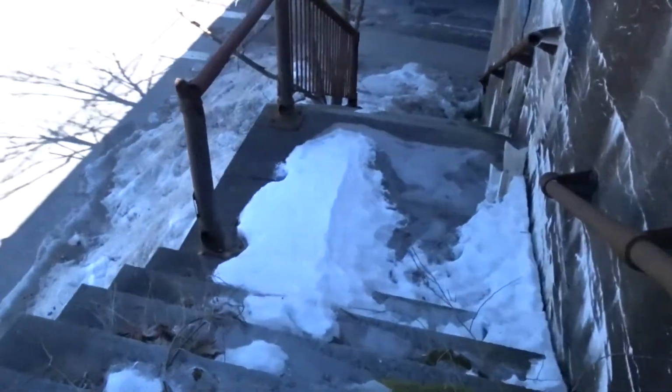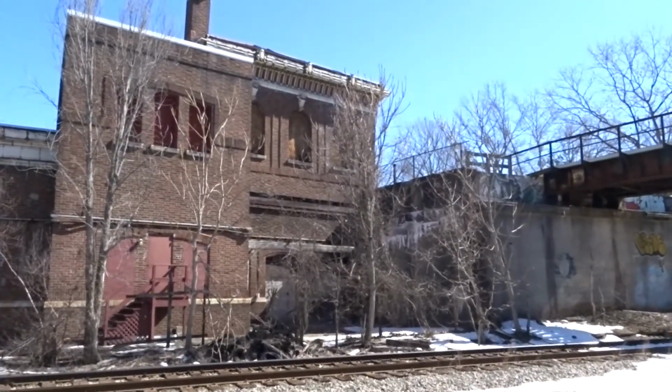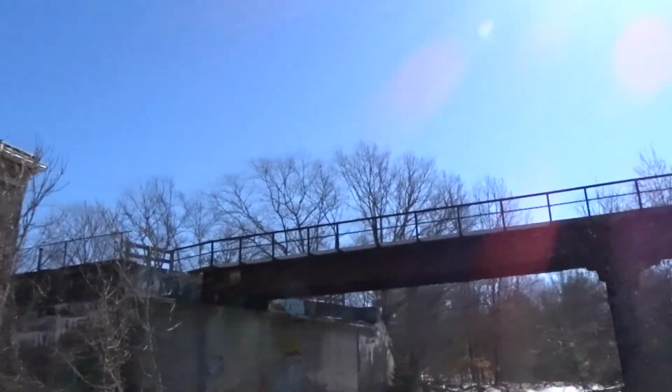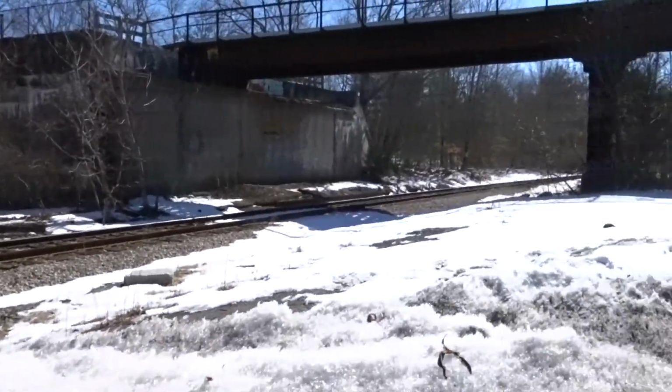So, I'm gonna make my way down and head over to the next station, and hopefully I don't die. Alright, so here's an alternate view of the station. Here's the station building. This is the bridge for the line that we've been following. This line under here is the one that actually ends up going towards the Fitchburg line itself.